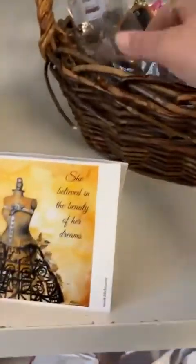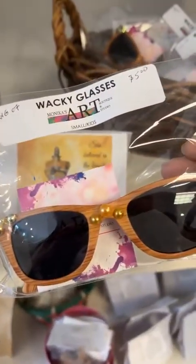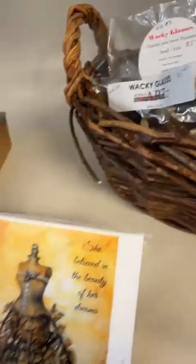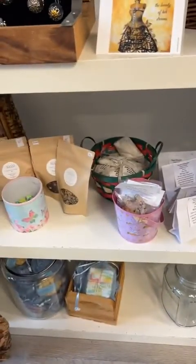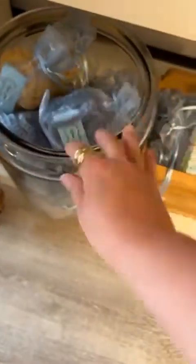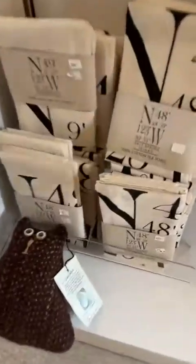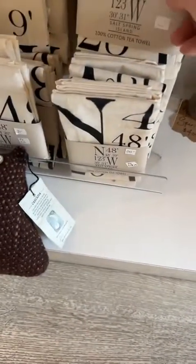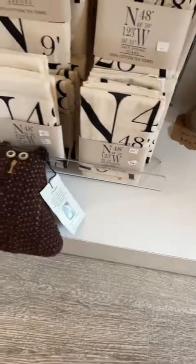And then wacky glasses. We made these for the kids. These are fun little things you could put in for a gift for a kid. Look at these, hilarious. For finishing school, with a card that says the future's so bright or something funny like that. We've got some tea and bracelets, and we've got loofahs too. These are made on Vancouver Island, and they also make dishcloths. There's those. And then we have cloths too, like kitchen towels, tea towels. They have Salt Spring, Nanaimo, and Victoria on them.